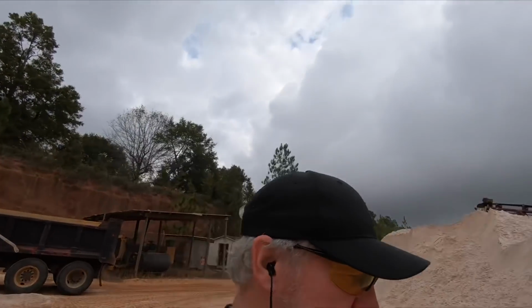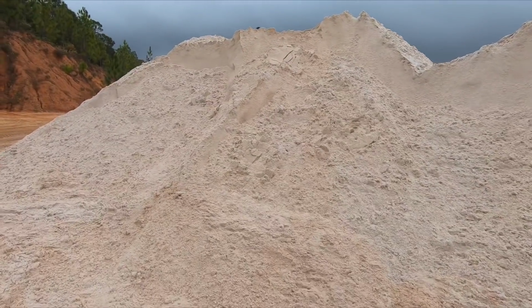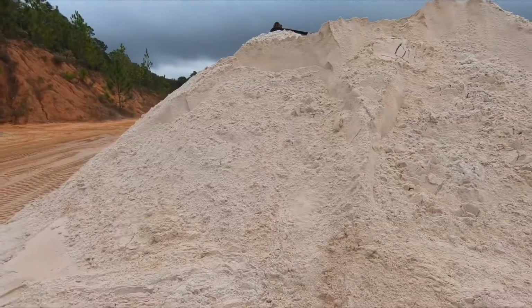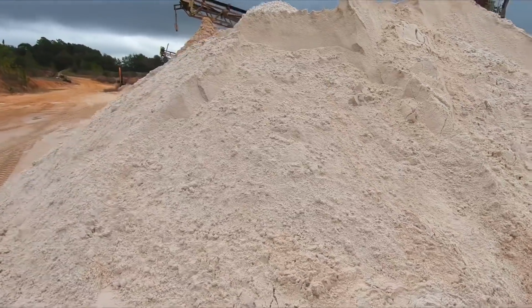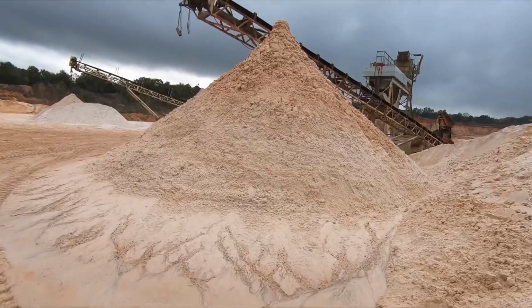Poured out. We got to go get some beach sand now. I'll carry you along with me. This is a sand plant, pumping mason sand. We got some places that have got some whiter sand, a beach sand, guaranteed white, they call it. But this is decent. They're pumping what they can right there.